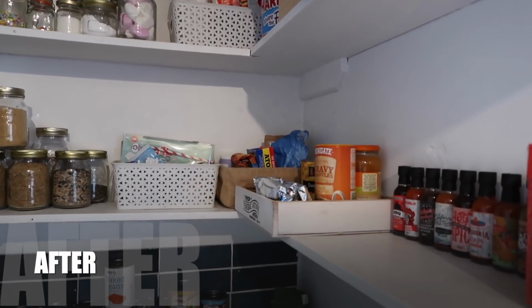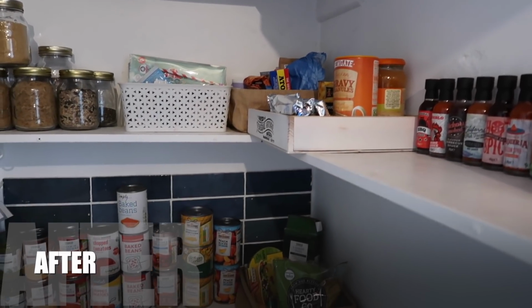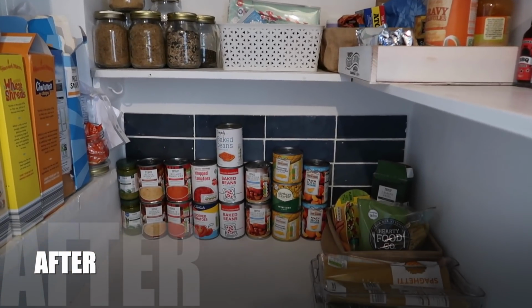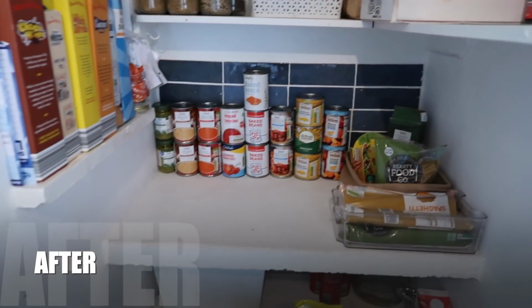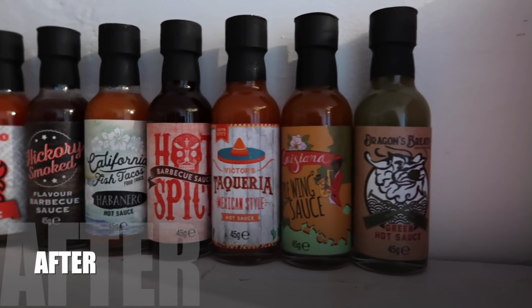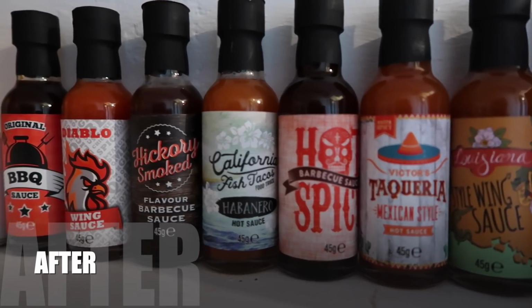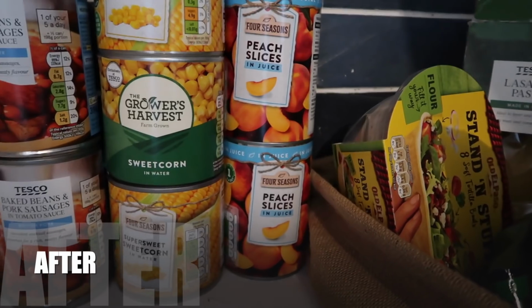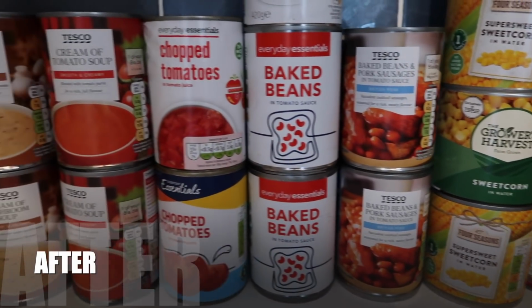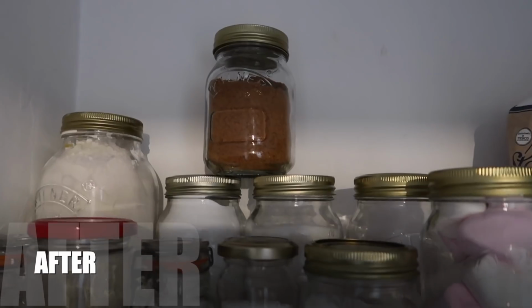But yeah, overall I'm really happy. It looks much more organized. It looks quite satisfying with everything lined up now and I can see a lot clearer what we have got, and hopefully I can stick to budgeting and meal planning a lot better because I can actually see what we need to use up and not keep buying the same thing, as you can see I have done with baked beans and also tea bags.